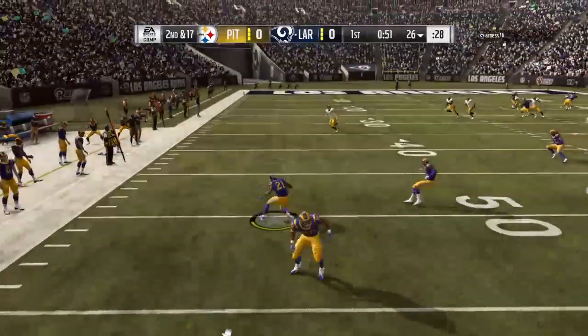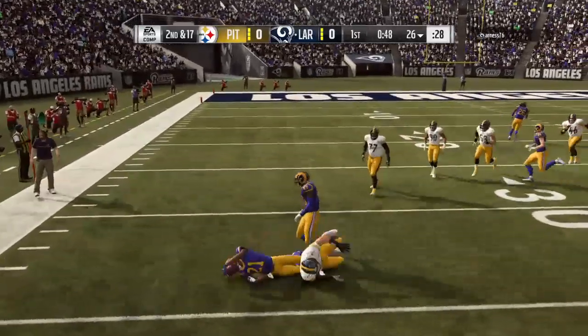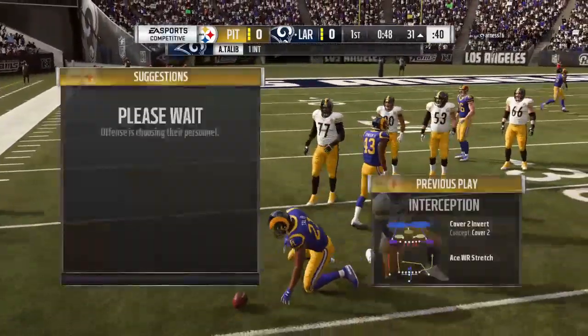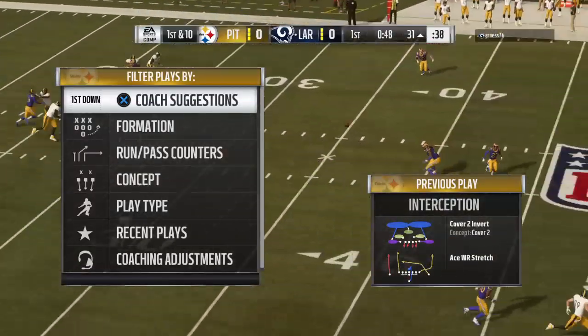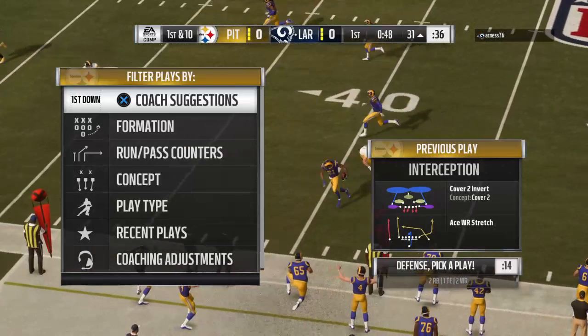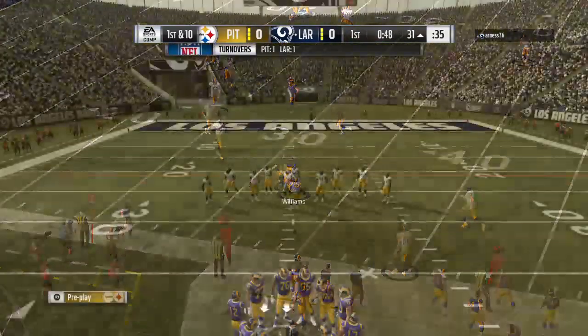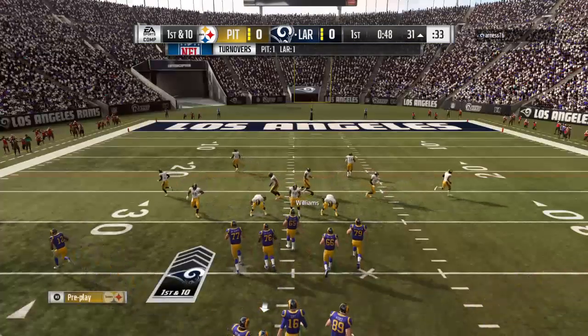Now that'll be tipped and intercepted. Picked off by Akeem Talib. And a great return as he gets this all the way down close to the 30-yard line. Well, there definitely was some juice on that pass. And while tight ends don't always have the same reputation for hands as wide receivers do, in this case, that ball was expected to be caught.